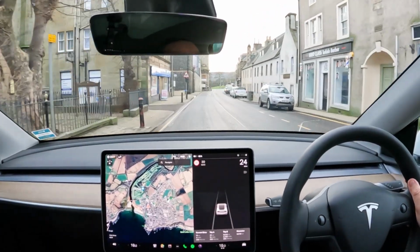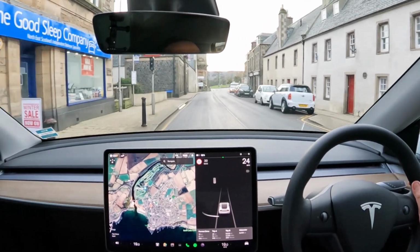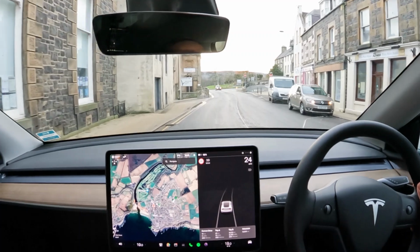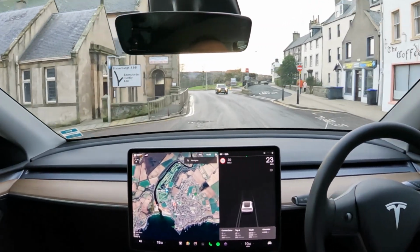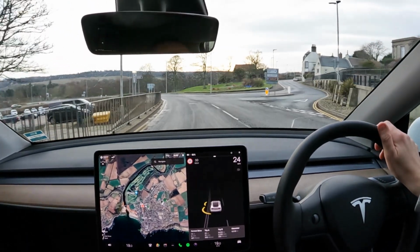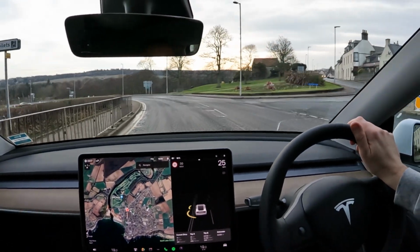Again, question, anyone who's got full self-driving, whether the European version or the American version, hi all, how will that cope in an environment like that where there aren't really any markings on the road at all? Again, let me know in the comments, please. I am interested.